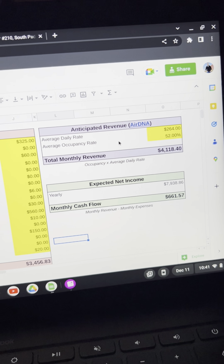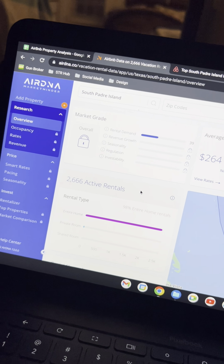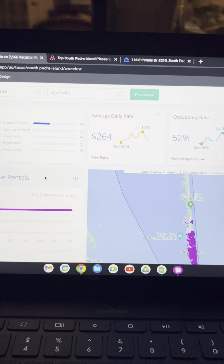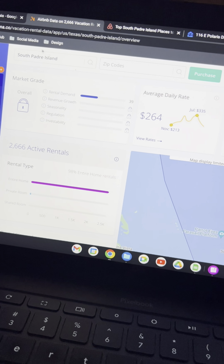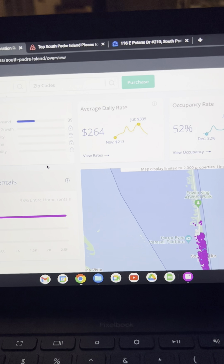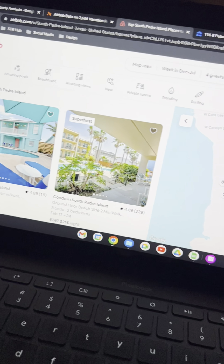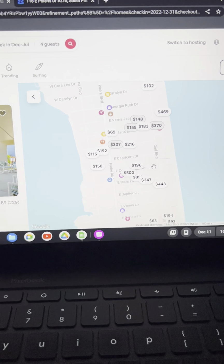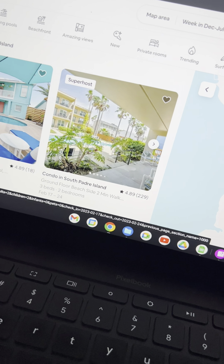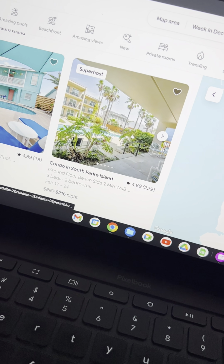The last step on this list is my anticipated revenue. You need to figure out how much your property is going to profit for you. The tool that I really love to use is AirDNA. If you don't want to pay for it, you can still use this. It's not going to be quite as accurate, but it still is pretty close. What I do here is type in the name of the city that I'm looking for, South Padre Island, and it pulls up a general average daily rate, occupancy rate, and revenue. I will also go look at Airbnb itself and see what types of rentals are available in the area. There actually is another condo within this facility that is on Airbnb, so I can see some of the daily rates from that. It's pretty close to what the average daily rate is.